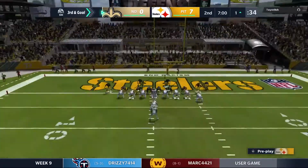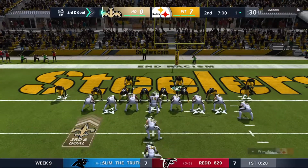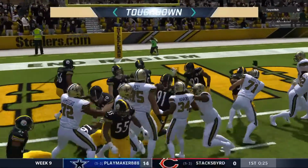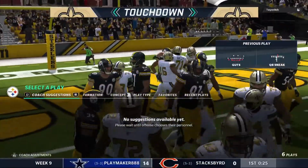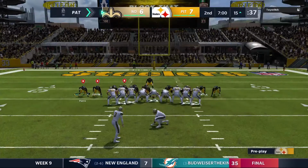They were stopped last time from the 1. Now here's another try on 3rd and goal. They'll go with the keeper. And he is in for the score. Touchdown, New Orleans. It's their quarterback.